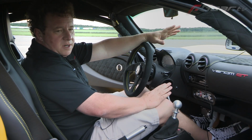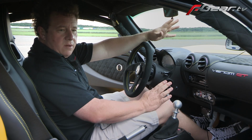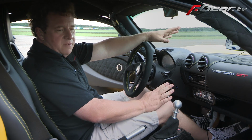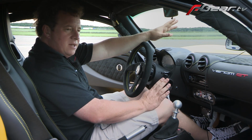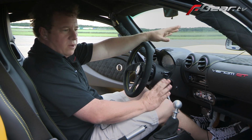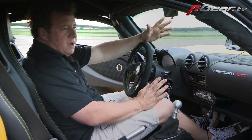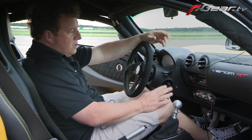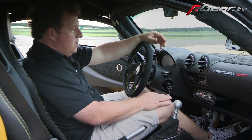The Venom GT interior, again, the cockpit, is essentially what comes from Lotus on a Lotus Exige. Like I said before, we didn't want to spend a bunch of time and money designing a dash and door panels. We wanted to build a fast car. So the cockpit we already knew worked, the air conditioning. It's a full street car. It's got everything that you would expect in a street car in terms of power windows, power locks, air conditioning, stereo. It's even got an iPod connector, a connector for your iPhone.